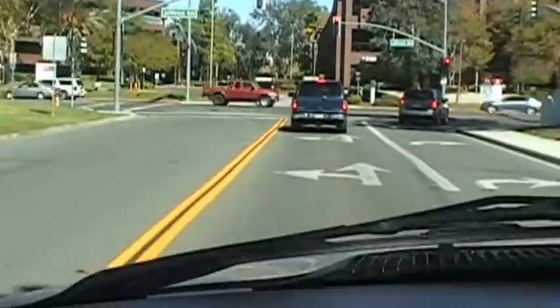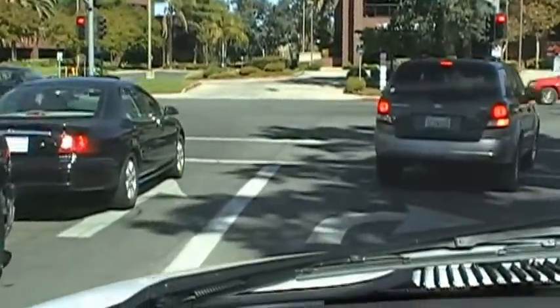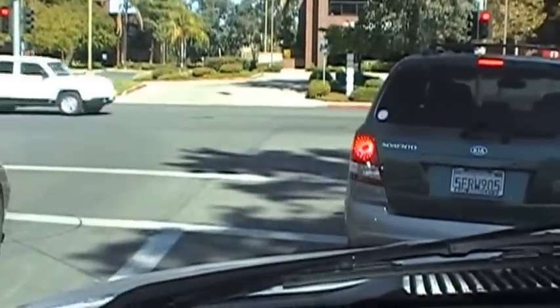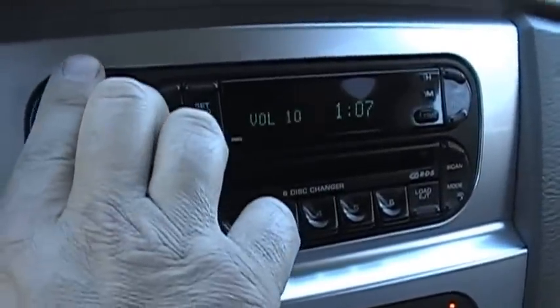I'm gonna slice it to the right pretty hard here. Suspension's tight enough where it doesn't have much body roll when you're turning really quick like that. Inside it does have a 6-disc CD changer.